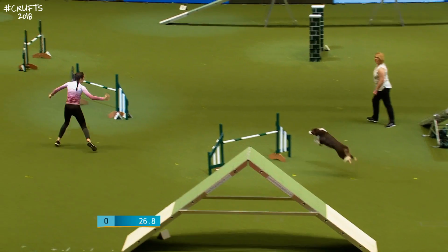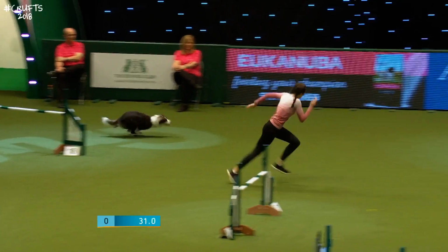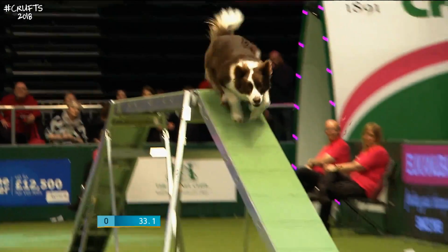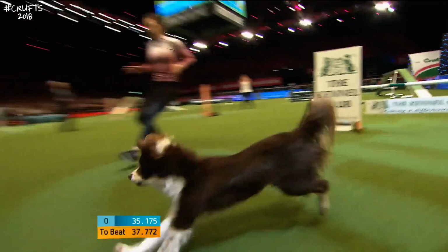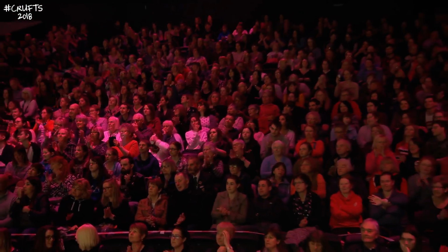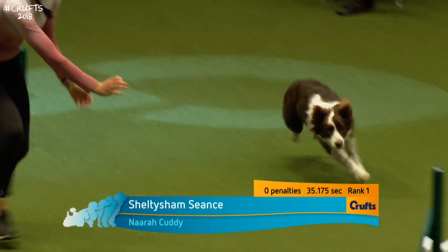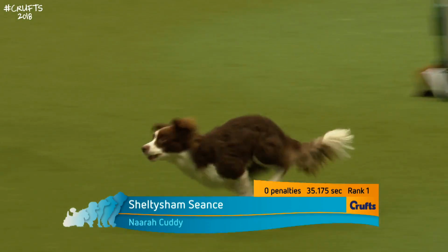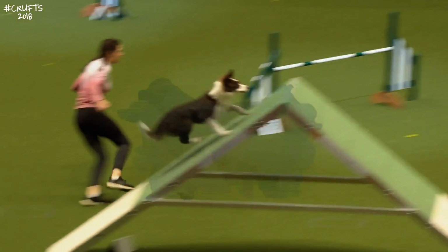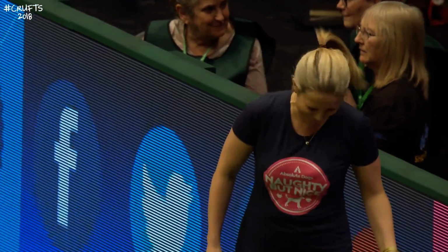Yes, it is. Just need to stay calm and focused. Sometimes the dog can be just a little bit careless, but not on this occasion. Can she make the contact? Yes, she can. 1 more to go. Oh, what a great round there from Nara. Winners 2 years ago, and going top by a couple of seconds, 35 seconds, and going clear as well. And that's going to be the benchmark, I think. That's a really good time.